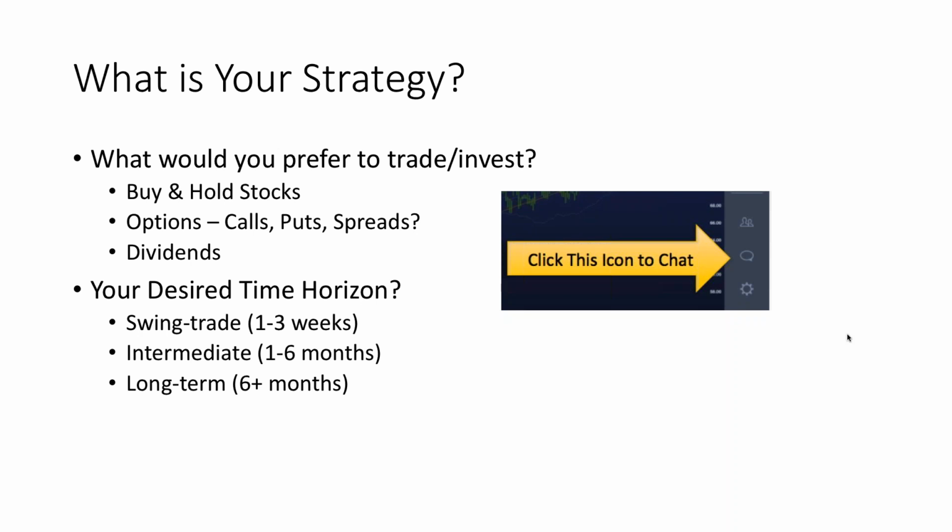If you're a swing trader, that would be denoted by entering and exiting a position in 1 to 3 weeks. Intermediate would be 1 to 6 months, and long term would be 6 months or greater. But some people look to hold stocks for several years. So go ahead and chat in. Let me know what you're interested in. I'll just wait a second.